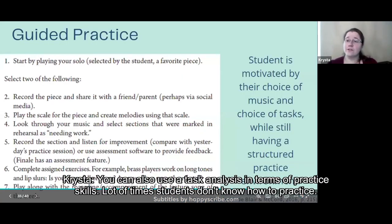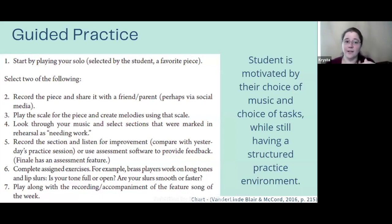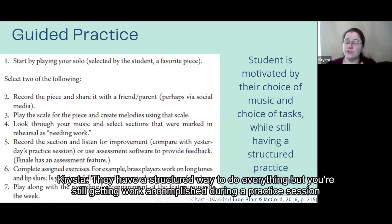You can also use a task analysis in terms of practice skills. A lot of times students don't know how to practice. So you can give them a list of ideas and then they can pick from it. They have a structured way to do everything, but you're still getting work accomplished during a practice session.